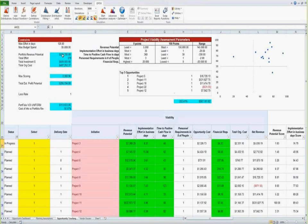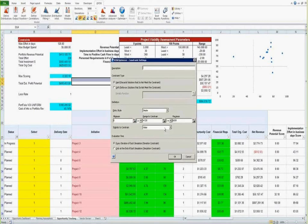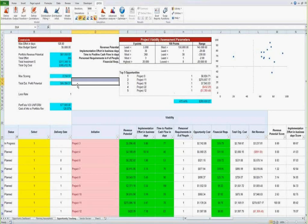Okay, so let's go back to our model settings, our model definition. Okay, so the VOI, we're going to edit, we'll put that at 10,000. Okay, and then over here we're all set. So C12 is our max scoring, very good. And now it's preparing. Okay, very good. So now that's done.